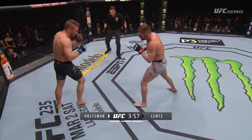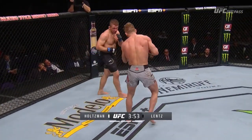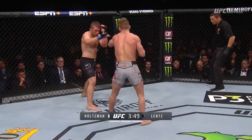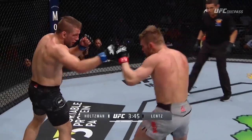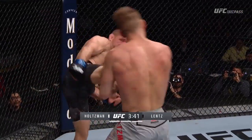A minute gone by here in our third and final round. Holtzman pretty much, I think, has to finish this fight if he's going to win, or he has to have a good 10-8 round here. And Lentz is looking to counter and land the big shots, as we saw there. He's waiting for one and then countering well. Some pretty timely head movement from a fatigued Nik Lentz.